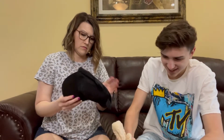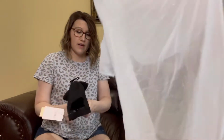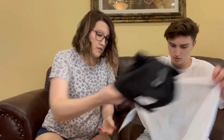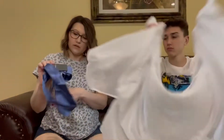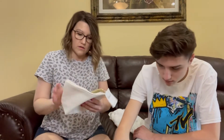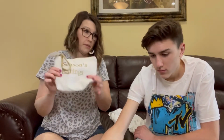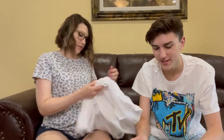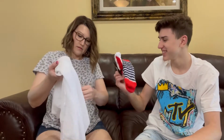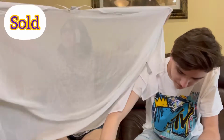Collection 18. Dang, another scarf. It's just a cat hat. Maybe somebody wants it. Is that like a shawl or something? I got one of these ties in the other box. Same one. Seasons Eatings. Socks with matching headband. What is this? A Nordstrom. This looks like some kind of shawl.